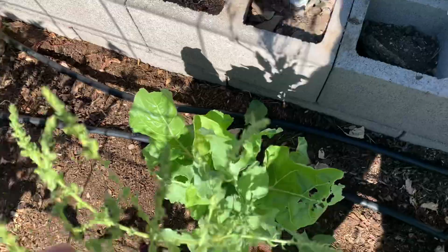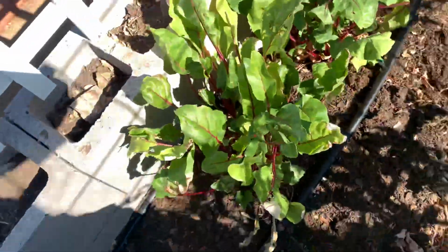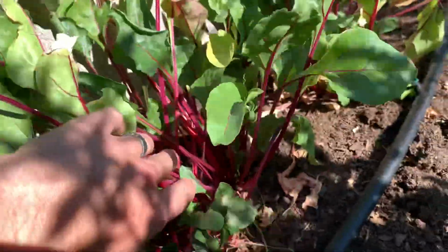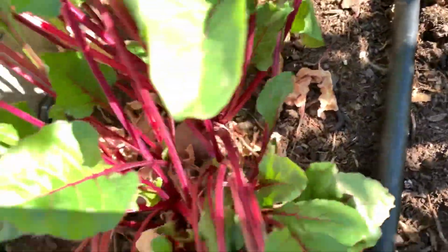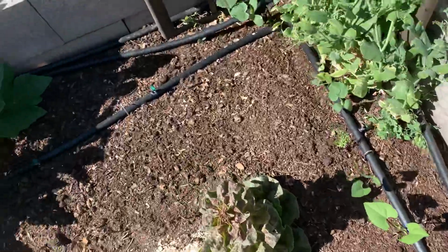And then we got some chard going to seed. And then these beets. Danielle pulled out some beets yesterday. We had a ton of them all throughout here. And she pulled some out, and a mouse popped out after one of them. Look at that big beet in there. You see that? That's some good beets in there. So we got a lot of beets. She boiled up some of them yesterday, and they're so good. It's the best beets I've ever had.